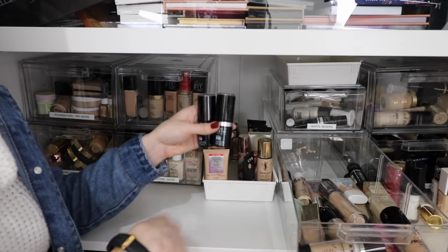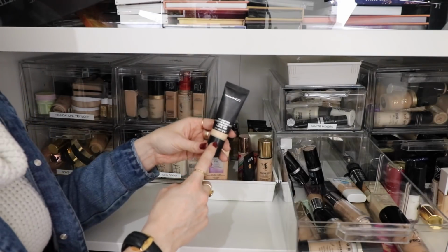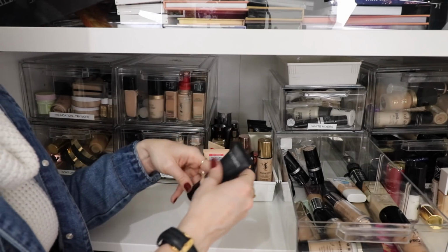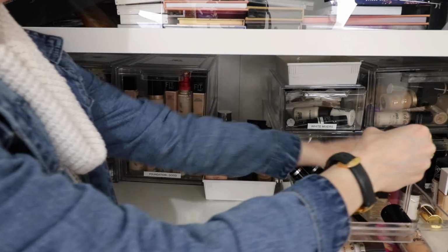Oh my god. Seriously. I love the Makeup Forever stick foundations. One of my favorite stick foundations, if not my favorite. I want to try this one again. I did like this, the MAC Pro Longwear, the waterproof one. Jouer High Central, really like this one. Ooh, why is this in here?